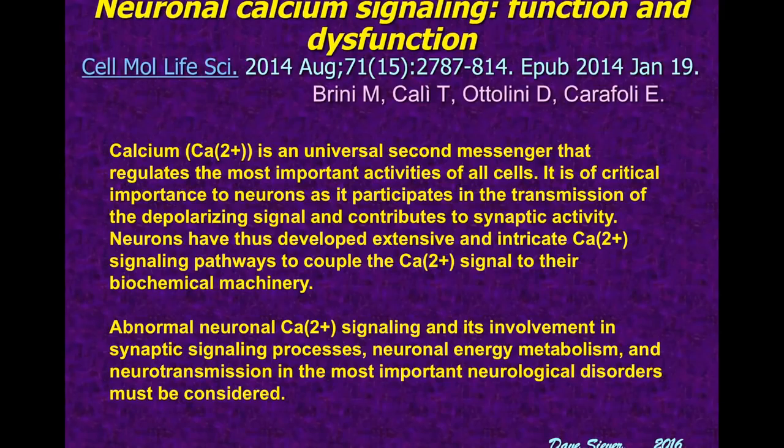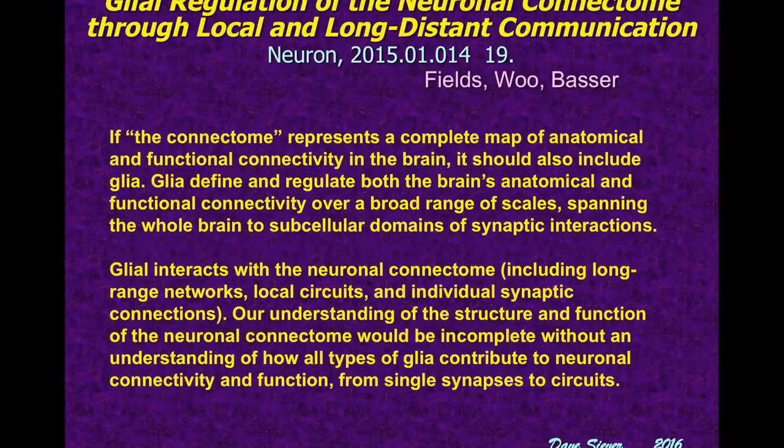Neurons have thus developed extensive and intricate calcium signaling pathways to couple the calcium signal to their biochemical machinery. Abnormal neuronal calcium signaling and its involvement in synaptic signaling processes, neuronal energy metabolism, and neurotransmission in the most important neurological disorders must be considered. A lot of science has neglected to look at this, and it's becoming something that's emerging in the research now as something we must take a serious look at. And a little more, we're not done.